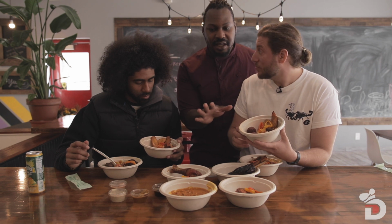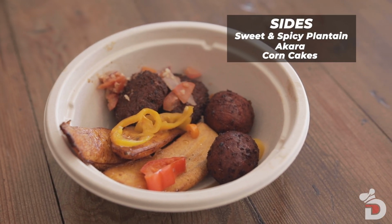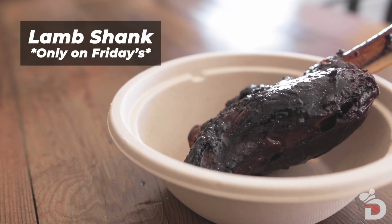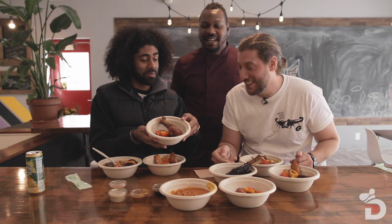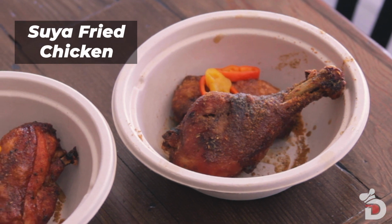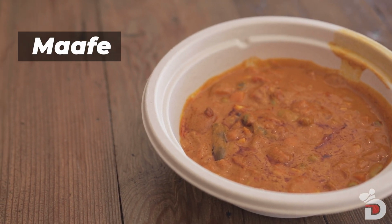Most of our sides are either vegan or vegetarian at Yum Village. And then this is a protein. We got our black eyed pea fritter, which is the akara. We've got our sweet and spicy plantain, and then we've got our corn cakes as well. This right here is our lamb shank, only on Fridays. We braise that in cranberry juice and then top it with a little bit of a balsamic fig glaze. This is our suya fried chicken. You could get it as dark meat or white meat. We do a peanut dry rub over the chicken, and then we top it with a light agave syrup. We've got our mafe, Senegalese West African peanut stew. This is also vegan as well.